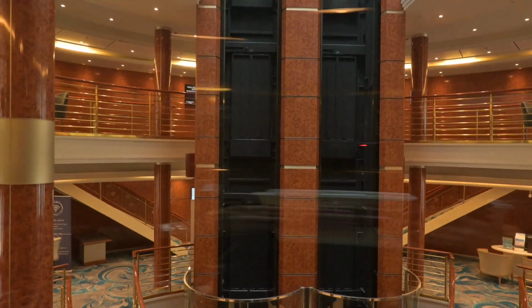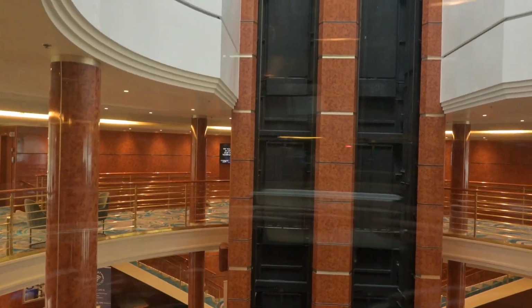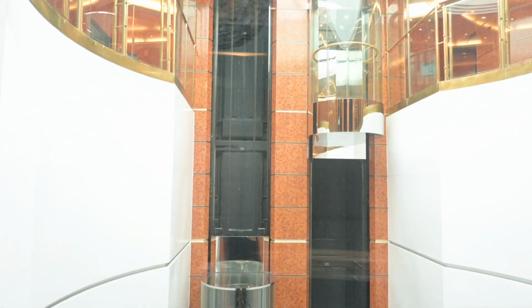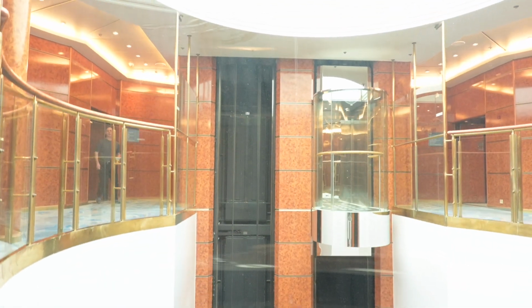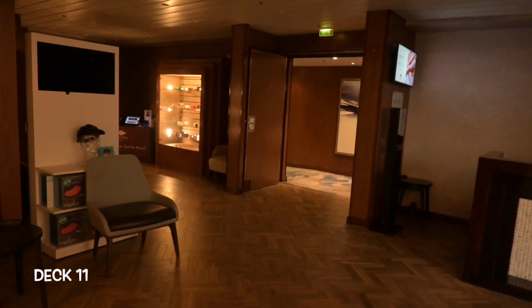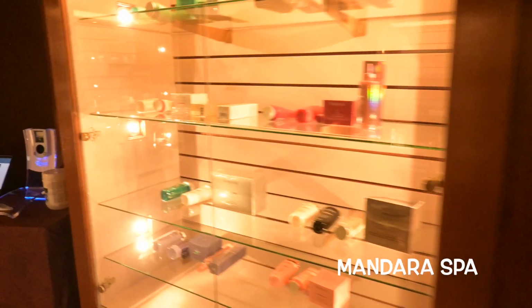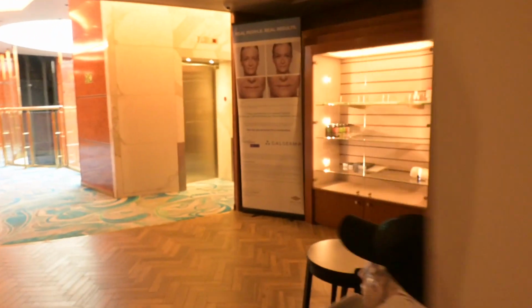Since there are only guest rooms on floors 8 to 10, we will head up to floor 11. Right outside of the glass elevators, you will find the Mandara Spa, where you can book just about any service that you need while you're on your cruise. And I'd also recommend checking the dailies daily because they run different specials every day of the week, and there's some pretty good deals.